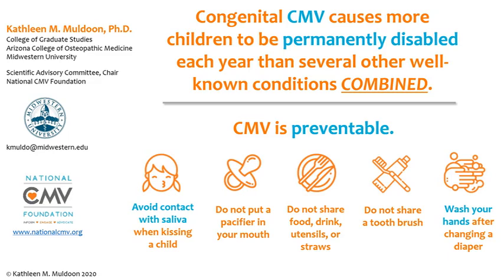The other thing is to wash your hands commonly and often, but especially after changing a diaper, to avoid the contact with the urine of a toddler.